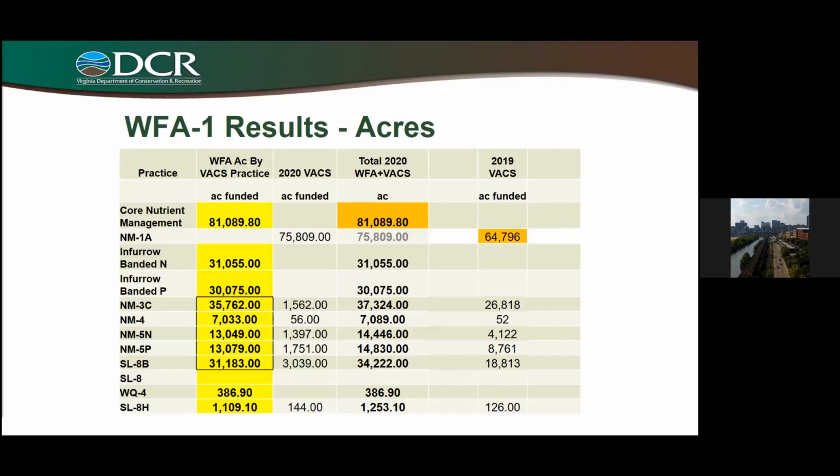If you were a very large farmer, you were pretty much guaranteed funding on cover crop, you got more through VAX. And so, you still have some folks that are signing up through traditional VAX practices. Right here, the core nutrient management is 81,000. That was a must. You had to at least have a nutrient management plan for any of this to work. A lot of folks went through the NM1A, which is a payment for the nutrient management plan. And this number is higher because there are some producers in the area that write their own. And so that number is going to be higher because they did not need a payment through NM1A, they're writing their own plan. But you'll see just in the nutrient management plan acres alone, it exceeded, but this was really where it started to come together.